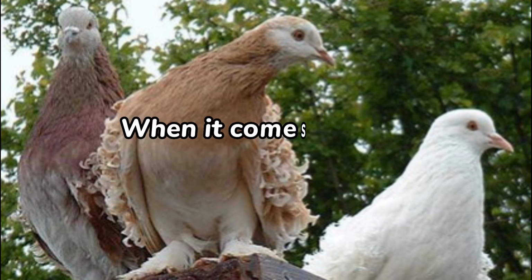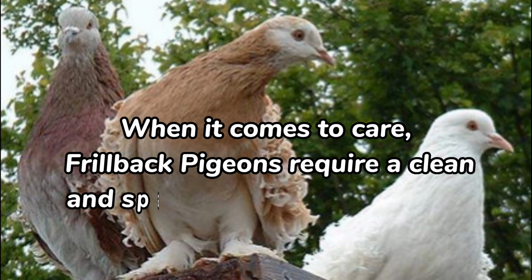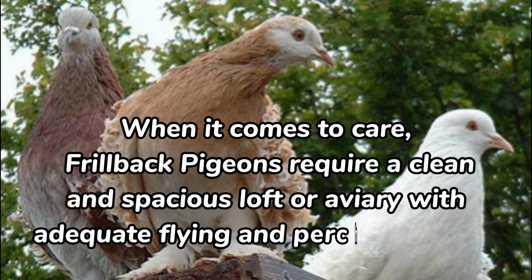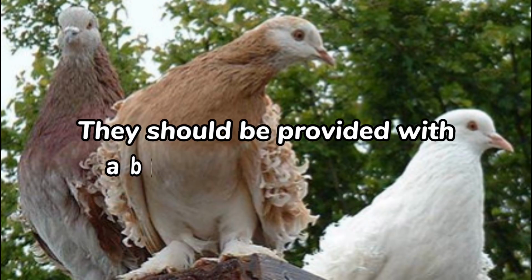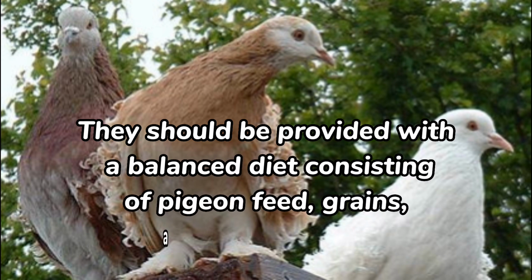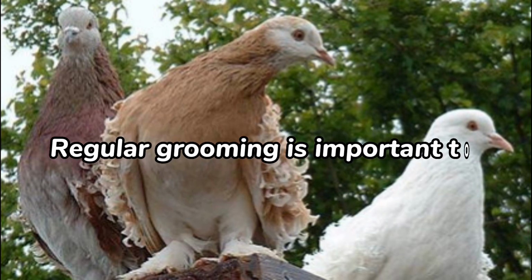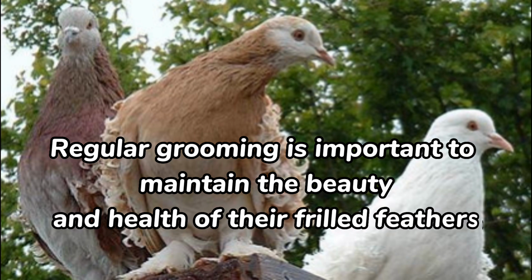When it comes to care, frillback pigeons require a clean and spacious loft or aviary with adequate flying and perching space. They should be provided with a balanced diet consisting of pigeon feed, grains, and fresh water. Regular grooming is important to maintain the beauty and health of their frilled feathers.